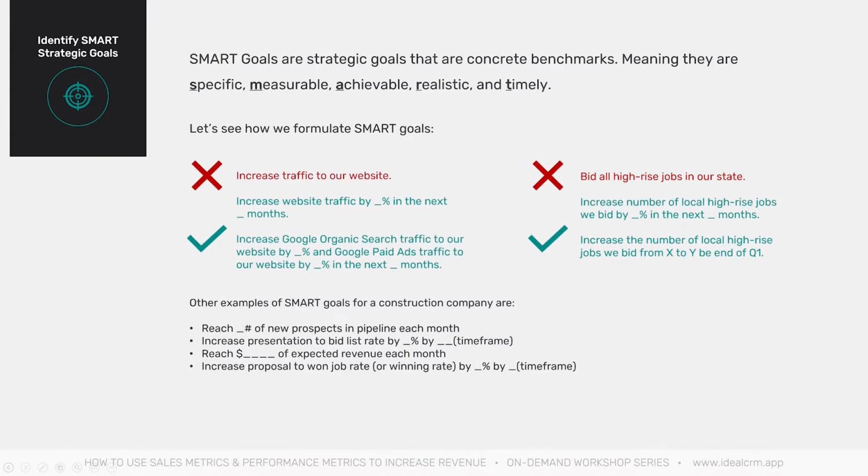Set up SMART goals. SMART goals are strategic goals that are concrete benchmarks, meaning they are specific, measurable, achievable, realistic, and timely. Let's see how we formulate SMART goals. Here are a couple examples of goals that are not SMART. Increase traffic to our website, or bid all high-rise jobs in our state. The first one, increase traffic to our website, is not a SMART goal because it's not specific enough and it doesn't mention a time frame.